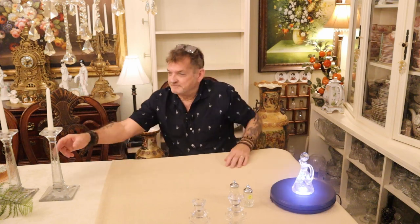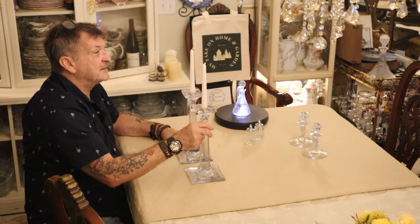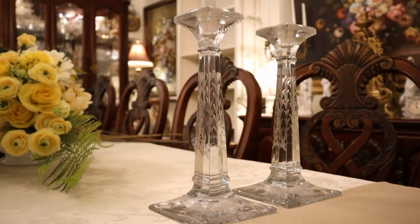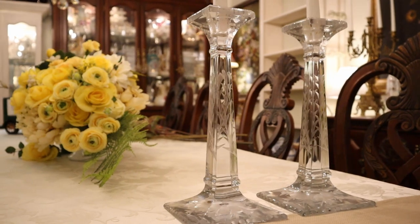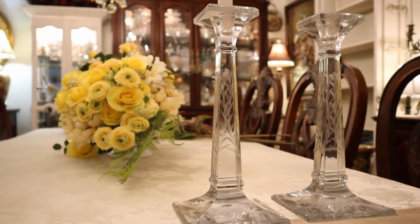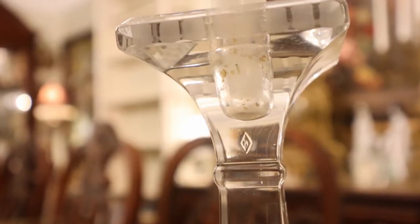While we're on the crystal, I might as well finish up with something that just took my breath away. This pair, which I cannot exactly find the same ones. It's in a full, very heavy lead crystal. They're etched, they're cut top and bottom, and they are made by Heisey. I mean, they are fantastic.